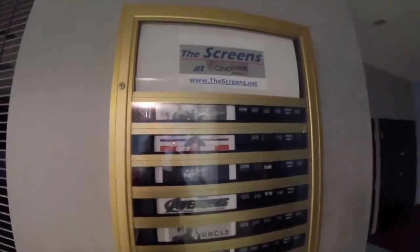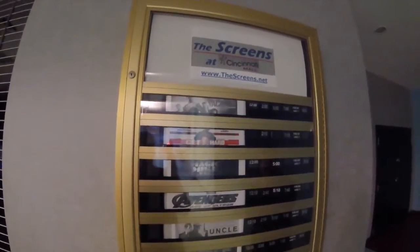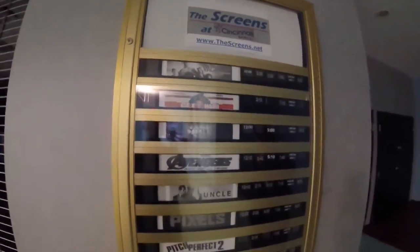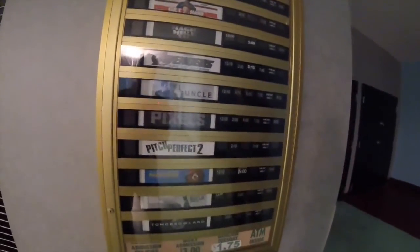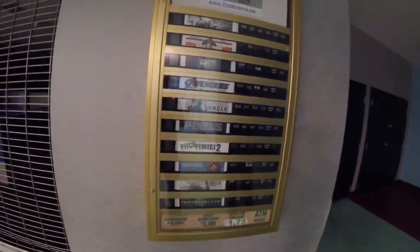Right in through here, this is where the movie theater was, but they didn't have enough business to keep it going. You can see it's old enough here that some of the rafters have been falling through. The last time that this theater was in business was when they played Vacation, Get Hard, Magic Mike XXL, Avengers Age of Ultron, Pixels, Pitch Perfect 2, Paddington, and Tomorrowland. I think this was sometime around last October. Yeah, it was a few months ago, probably. Oh, no, June 26th, last summer. Oh yeah, so this was during last summer.